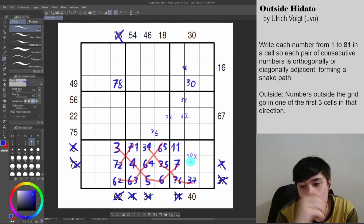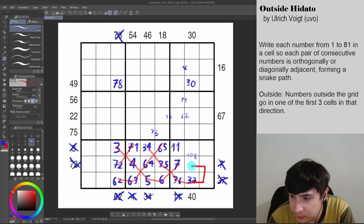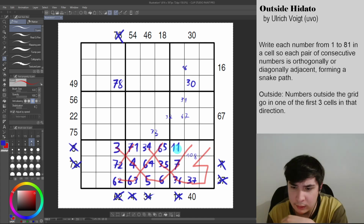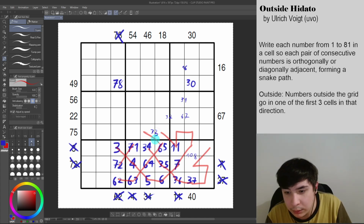But let's try to do this logically. If we still have the 40 over here, we'll have to go out here for the 41. This goes out here for the 8. 9, 10, 11, 12 all happen. They've all got to be in this area. Like 9, 10, 11, 12. And then the 65 has to escape over here. I don't like that. I don't think that's going to work out with a 33 in this spot.